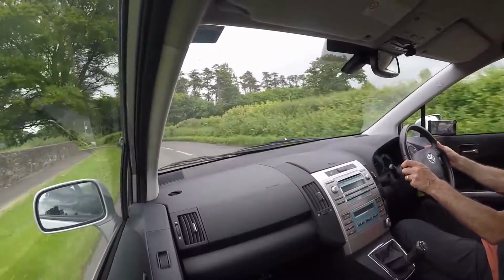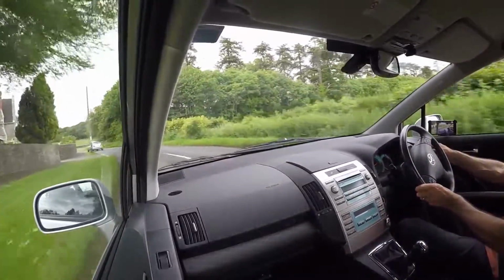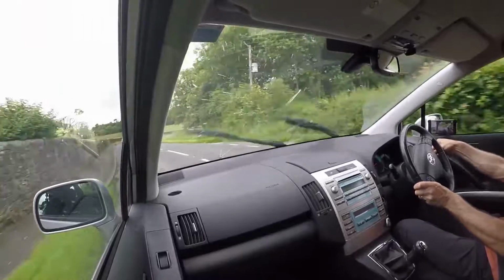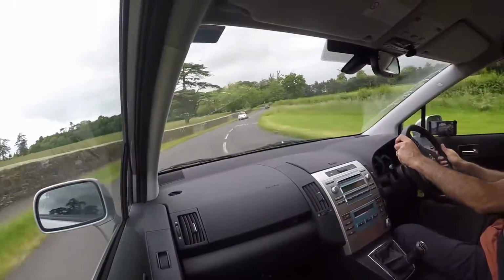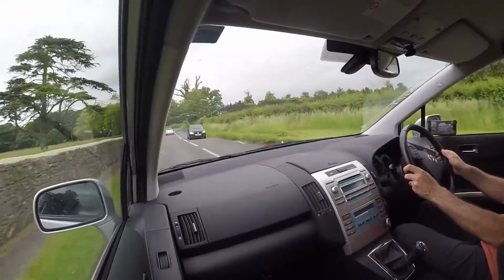I will do my pet test. I just want to check the wipers, because I hate smeary wipers. If I can work out how to do it. Oh, there we are. No, even they're good. How annoying. So there we are.